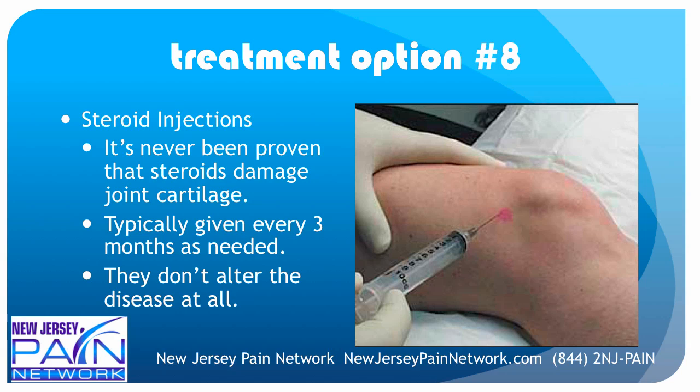Number 8 is steroid injections. These have been a gold standard for the treatment of arthritis. It's never been proven that steroids damage joint cartilage. This is thrown around a lot, but it really has not been proven. They showed it in small animals years and years ago. They never showed it in large animals, and it's never been shown in humans.